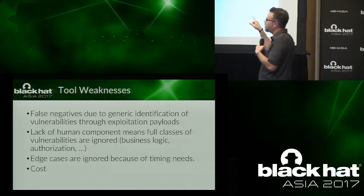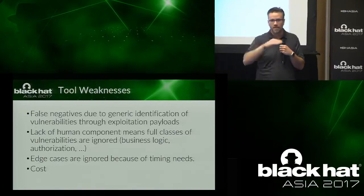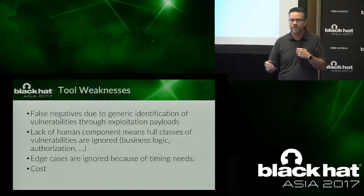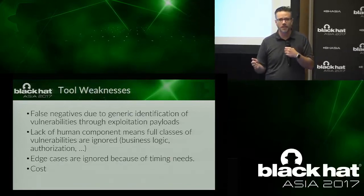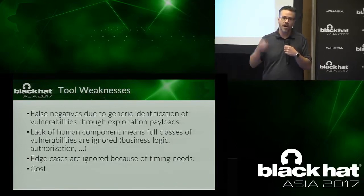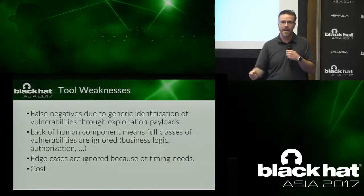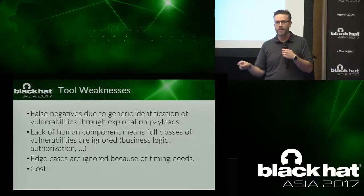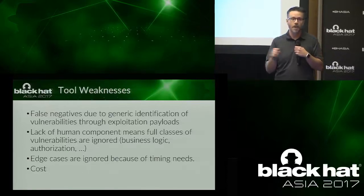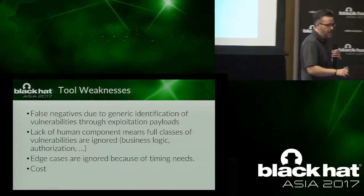The fact that there's no human component in a lot of these tools makes it very difficult to identify full classes of vulnerabilities, so authorization and authentication vulnerabilities especially. If you think about privilege escalation, it's very hard for an automated tool to say, hey, I know that an administrator should be able to access this page, but a regular user should not, right? Without some sort of human interaction saying, this is an administrator account, this is an administrator page, the tool's not going to know whether or not they should be able to access it without certain tokens and other things.